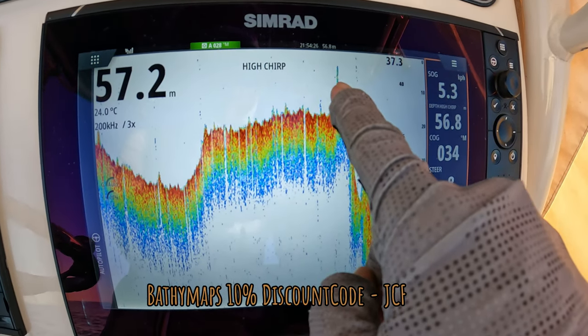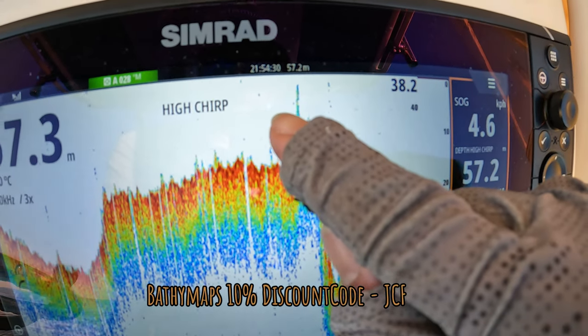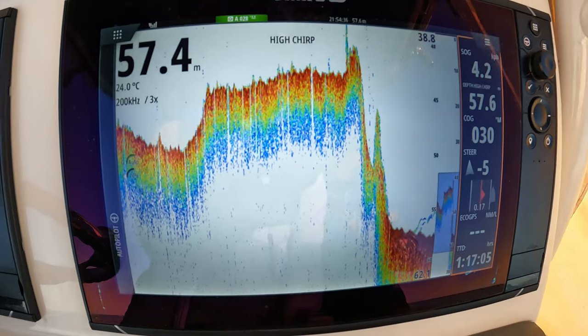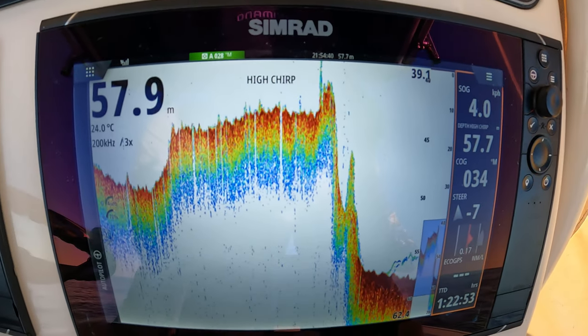Just driving along at speed, and that little toothpick just there is fish, obviously, and then you've got structure, and then a massive ledge comes off, and that's fish again. So pretty crazy. Oh well, we'll do a drift and see how we go.